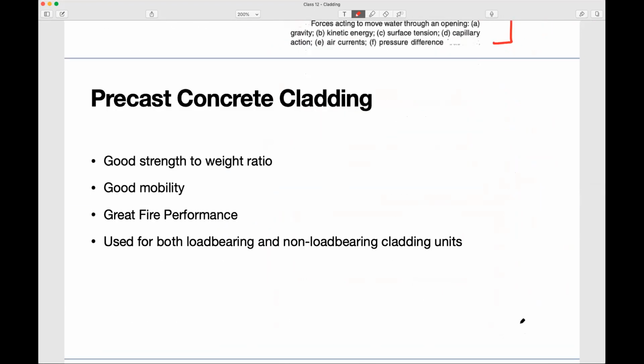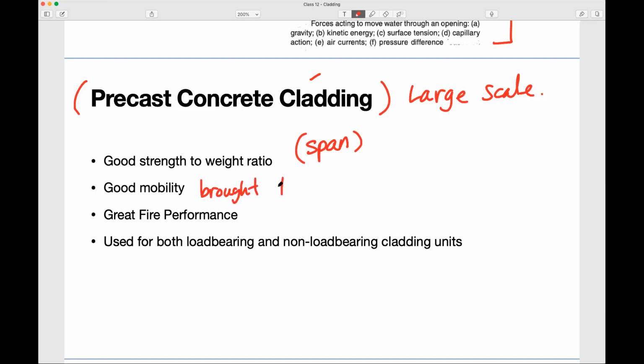So, all right, kind of coming down the stretch here, and from a precast concrete, just talking about that first one. Why is that such a popular? Why is that used often? Again, we're talking about large scale structures here. Not used in residential type of construction, but it's good strength to weight ratio. Although concrete is quite heavy, from a strength point of view, not only the cladding can span, it can span between the supports. It's mobility in terms of brought to the structure.